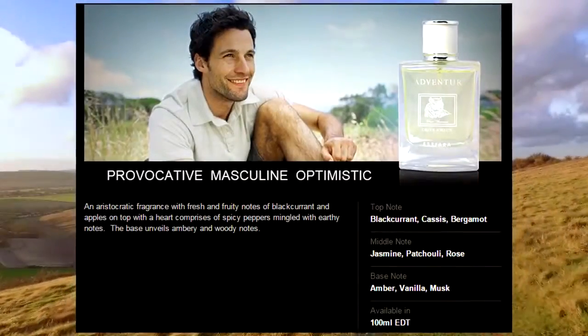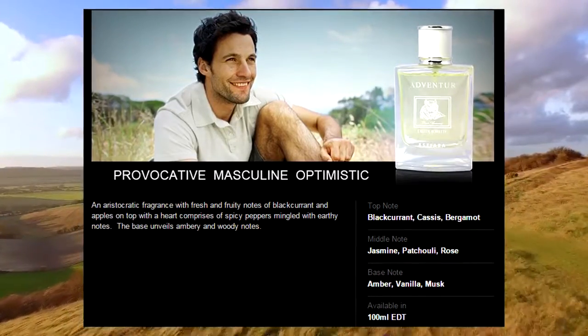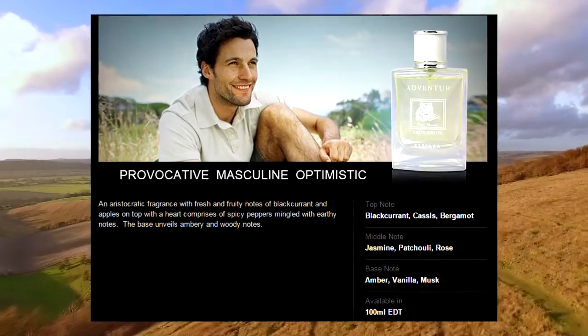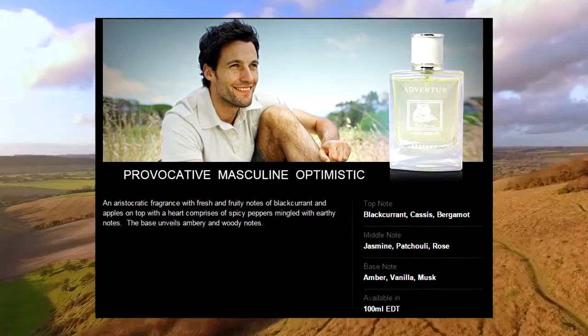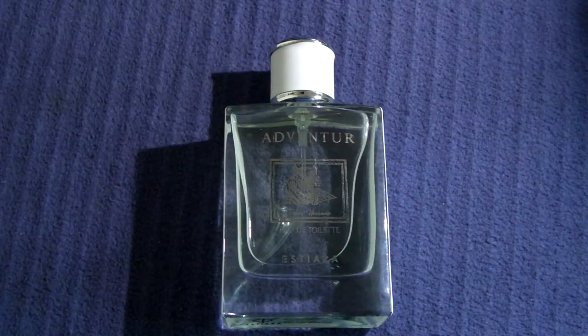This is quite not a strong fragrance, but it's got some impact when you spray it first. Yeah, this is really weird to me, because when I first sprayed it, all I smelled was pepper, just straight up a peppery woodiness. It reminded me of something. I can't think of what. Either Drakkar Noir or Brut or aftershaves like that, old aftershaves, but in a good way. But that's all I could smell at first, it's just pepper.